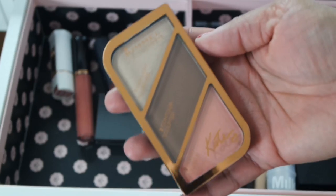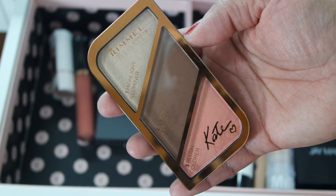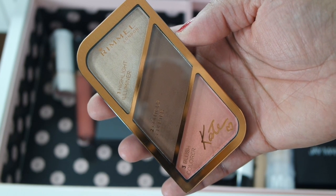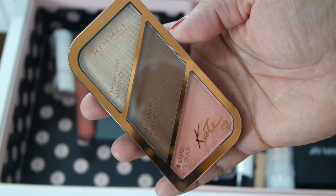I'm also going to be pulling in this Rimmel Kate Contour palette. I know that this has been out for quite some time, but I saw it at, I believe, a Walgreens, and it was on sale for half price, so I grabbed it, and I'm really excited to use it because I've heard really nice things about this contour palette.